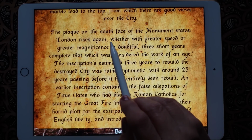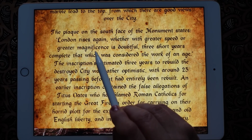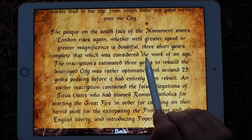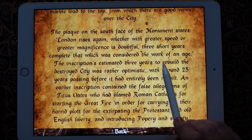The plaque on the south base of the monument states, "London rises again, whether with greater speed or greater magnificence is doubtful. 3 short years complete that which was considered the work of an age."